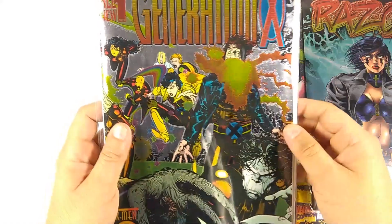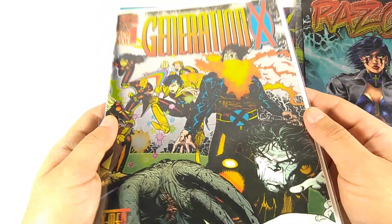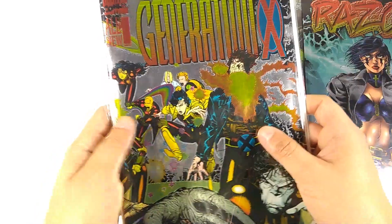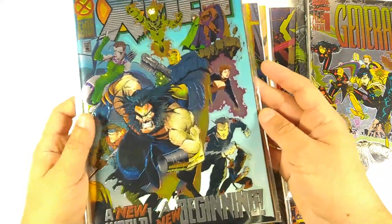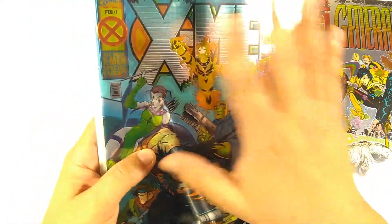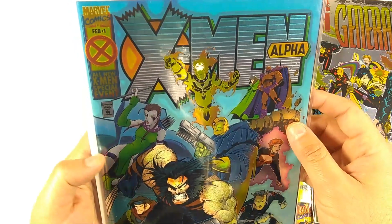Here we see Generation X. It's nice. It just stands out and it feels heavier. And here we have the classic X-Men Alpha and Omega. I don't have the big, expensive, valuable gold one. I just have the silver one.